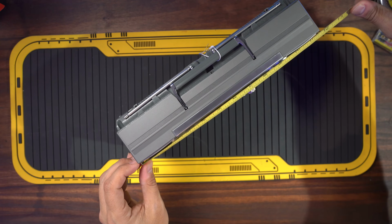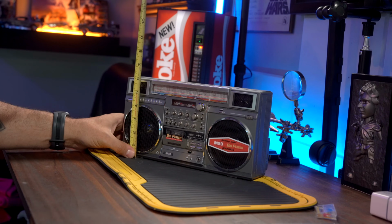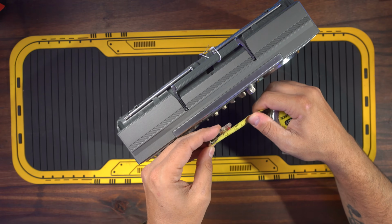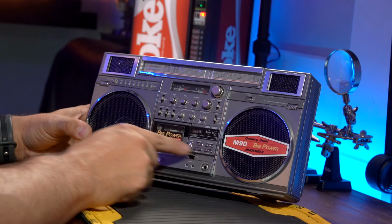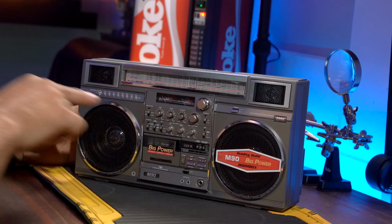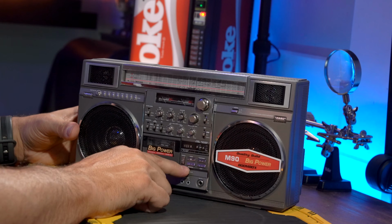Now, let me just give you a quick idea of how big this actually is. We're looking at 11¼ inches long by, it looks like, about 6 inches high. And the cassette is coming in at 1½ inches. So we have your power switch here. We have some actual buttons here. We have our eject. So let's get this thing powered up and see what this sounds like. That's pretty cool. Nice.